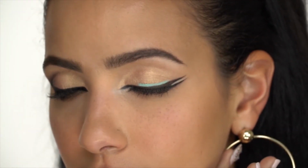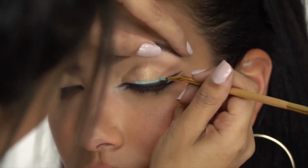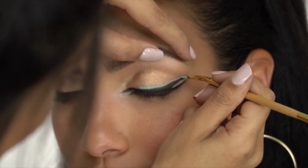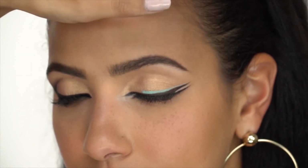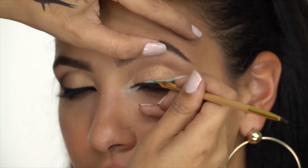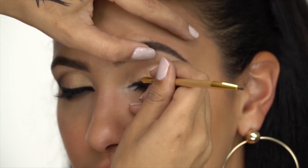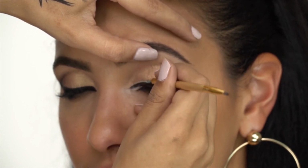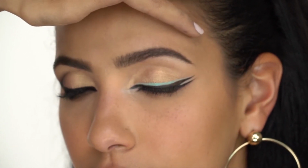Okay, we're gonna turn. Oh my god, that looks so good. It's just really hard to have that precision when you start from the corner and try to make it all the way out. So the middle starting point is really good. Same when I'm doing false lashes. I match up the middle of the false lash to the middle of your lash, and then I pop down the corners so that I'm not totally off.